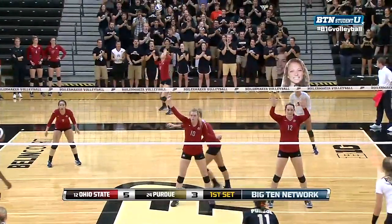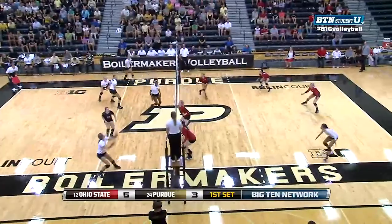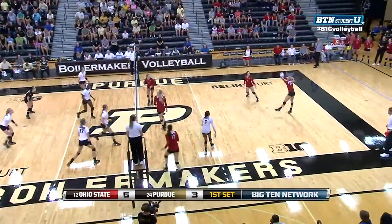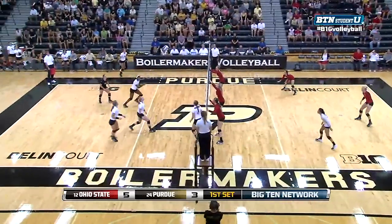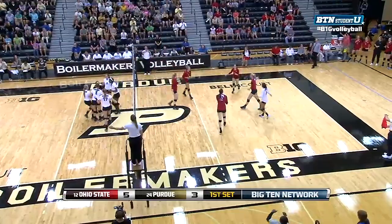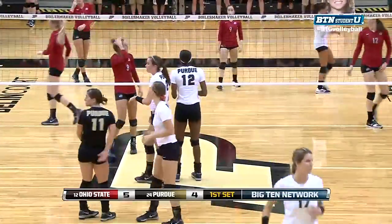Remaining on serve is Caitlin Leary. We got a good pass from Purdue. Tip job there from Rabarchik. Ohio State gets it up barely. These are the plays that you really try to score points off. Nickel knows exactly what to do. Off hands out of bounds. Point Purdue.